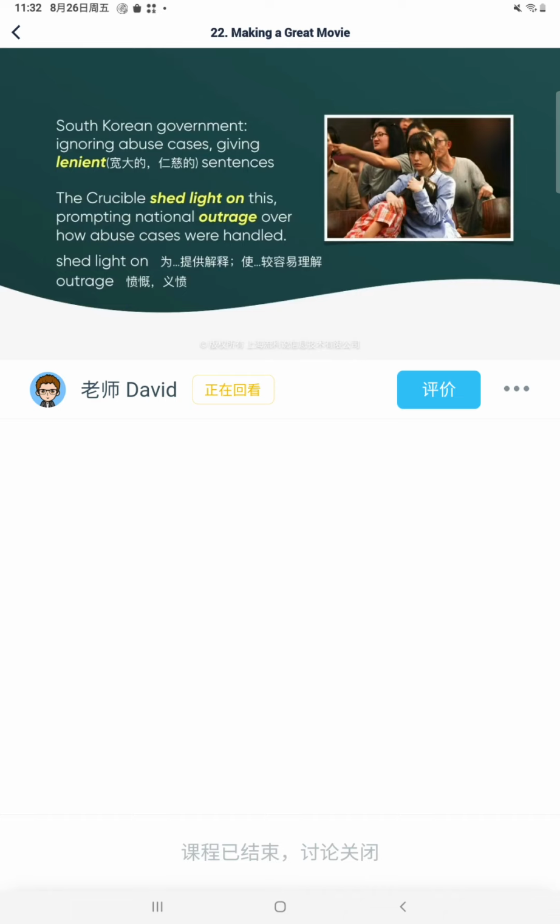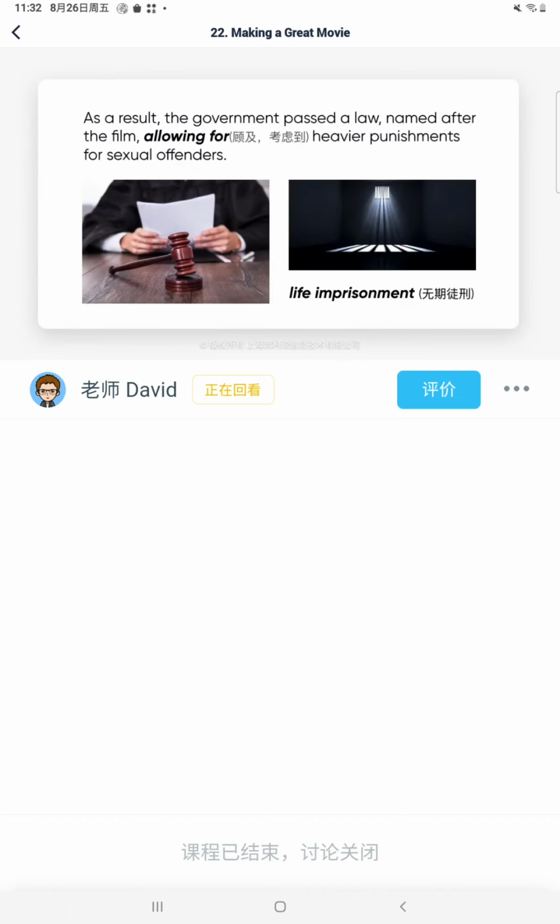As a result, the government passed a law, named after the film, allowing for heavier punishments for sexual offenders, including the potential for life imprisonment. In addition, the case the movie was based on was reopened, giving the victims another chance for justice.